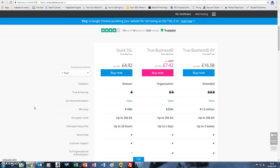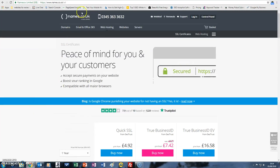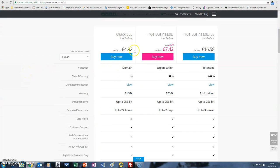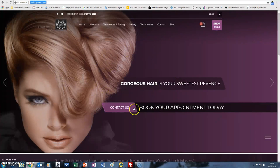So you're with names.co.uk. This is their SSL certificate page. You can obviously check this out yourself. You only need the quick SSL. They charge from £4.92 per month. So obviously you need to look into that. There's 2 options. You can either buy it through your hosting, which you'd have to do anyway, and then I can go into the website and install the things I need to in the background to be able to link to the SSL certificate.